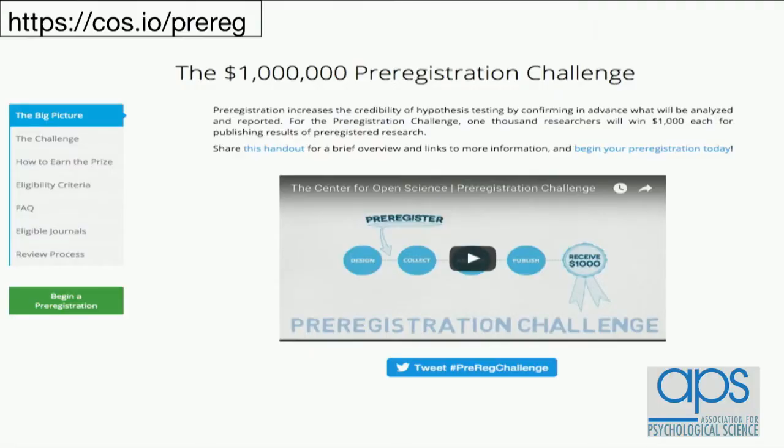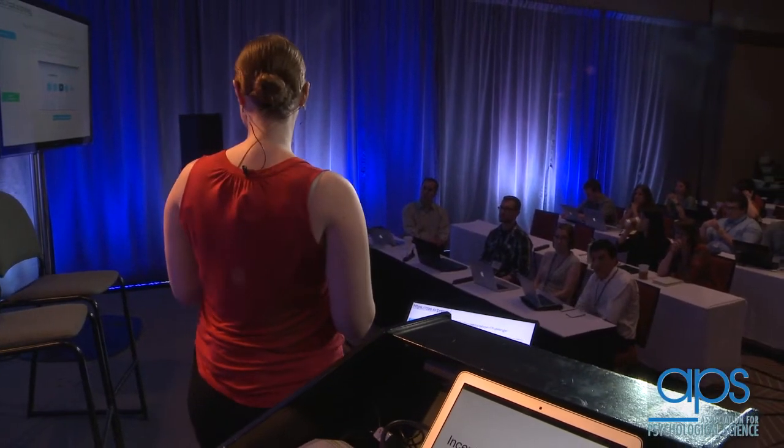Here's the webpage about the pre-reg challenge that goes into more detail in terms of kind of the eligibility criteria, how to enter, things like that. But I think it's a really nice option, one, to get chocolate money or pizza money, depending on what your vice of choice is. But even if you don't want to enter the challenge, you can use that template as well to kind of help you work through how you might do a pre-registration on your own.